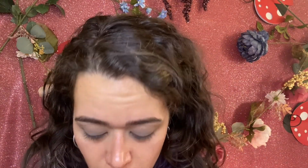I have a tiny little brush here. I'm gonna do the outer half. It's not gonna be the outer V, it's gonna be the outer half. And we're gonna blend it in. So here, and then you add it to the crease. All the way. And then blend. Okay, so this is our super subtle smoky eye here.